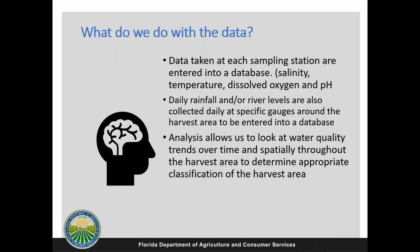So once we all collect the water samples and we get the results back, what do we actually do with this data? Data taken at each sample station is then entered into a database. And we also take salinity, temperature, dissolved oxygen, and pH. And we take salinity, temperature, and dissolved oxygen at the surface and at depth. We also record daily rainfall and river levels. And these are at specific gauges throughout, I guess, the survey area.